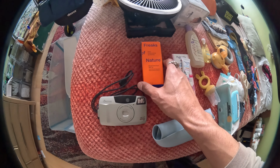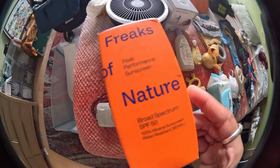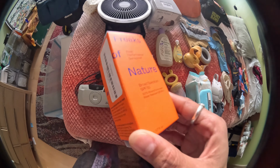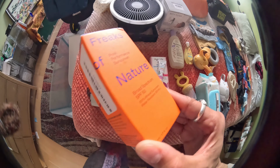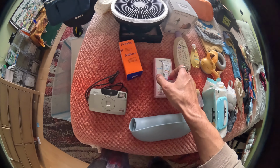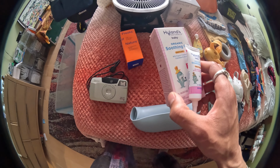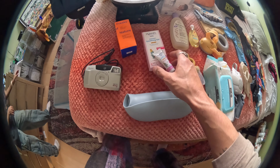We have the Freaks of Nature Peak Performance sunscreen. This will be my first time using it, and I think it's baby safe. We do have some baby sunscreen, but I just bought this one because I prefer this one. We have 2 packs of soothing gel for his gums because he's teething right now.